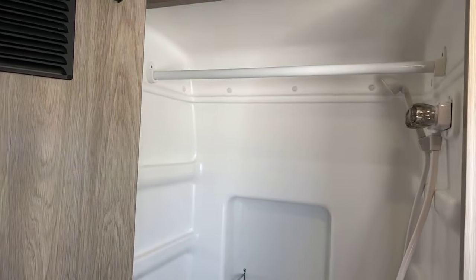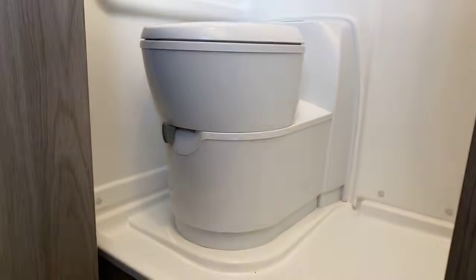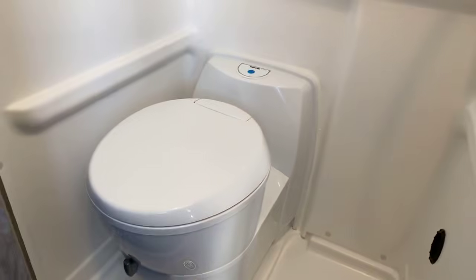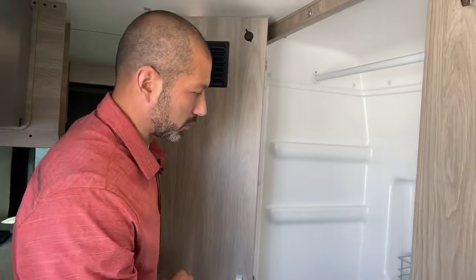Here's your shower. It's 24 by 31. It's got a cassette toilet just like the Revel does, if you're familiar with the Winnebago Revel. And again, one of the benefits of the cassette toilet is that you don't have to go and dump your black tank anywhere. You can just take the cassette out, take it to a restroom. You could dump it into a toilet or to a station somewhere else, but you don't have to drive your whole coach there if you don't want to.